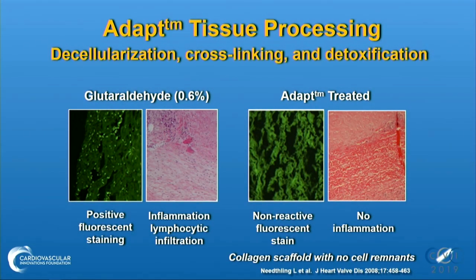treatment. So the technology I'm going to describe to you today is called ADAPT. This is a technology, and Alan actually showed you the same slide earlier. This is a glutaraldehyde-free way of processing these tissue leaflets. So on the left-hand side, you can see a traditional prosthesis processed with glutaraldehyde. And you can see there's inflammation from the fluorescent staining, as well as inflammation and lymphocytic infiltration. But if you look on the right-hand side, this is a pericardium that's been treated with ADAPT. And this allows the tissue to get to the most pure collagen scaffold with no inflammation. You can see that there's a non-reactive fluorescent stain and no inflammation in the tissue.